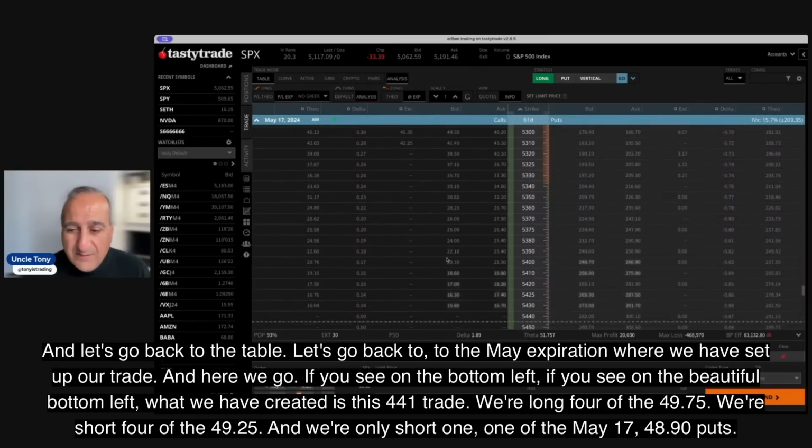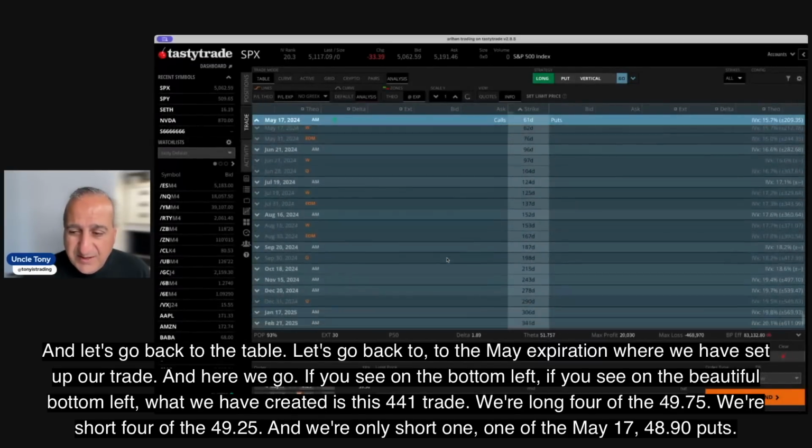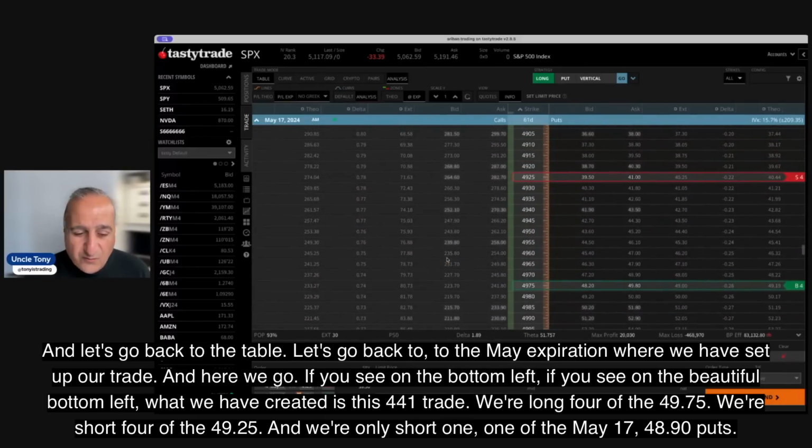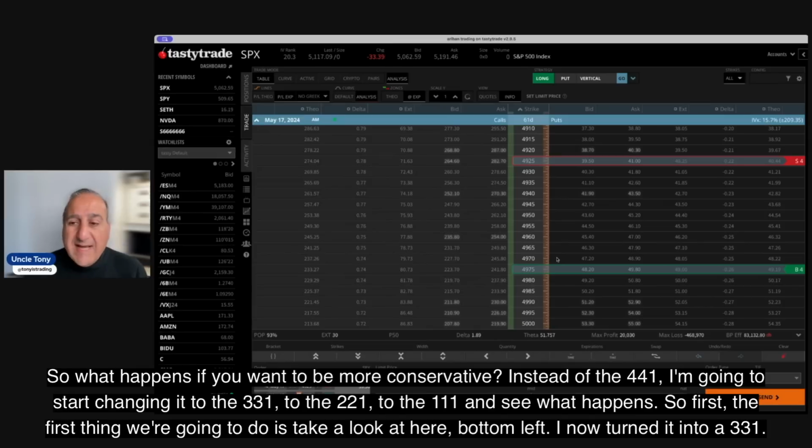And here we go. If you see on the beautiful bottom left, what we have created is this 441 trade. We're long 4 of the 49.75, we're short 4 of the 49.25, and we're only short one of the May 17 48.90 puts. So what happens if you want to be more conservative? Instead of the 441, I'm going to start changing it to the 331, to the 221, to the 111, and see what happens.